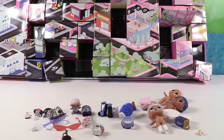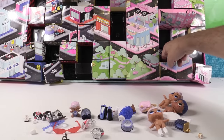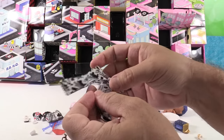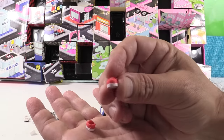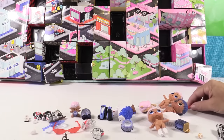Okay, now you're gonna open up the blind bag underneath. That's gonna be number 27. What do we have? I've got little shoes. These are little red shoes with white detailing on the top and the sole.